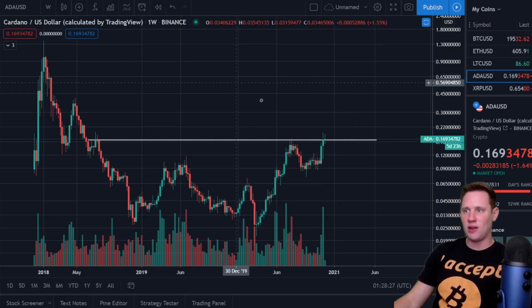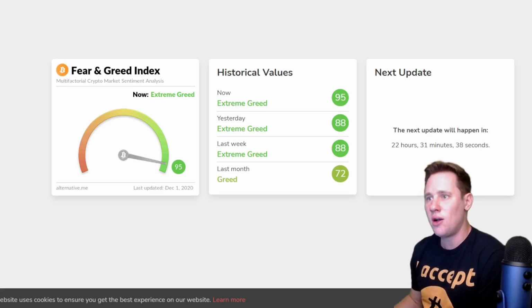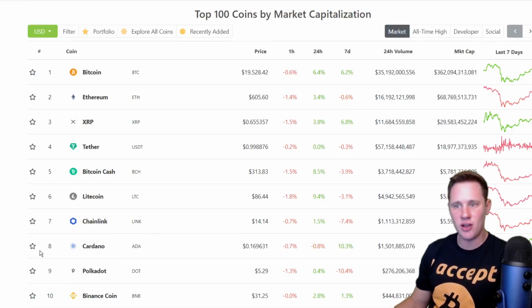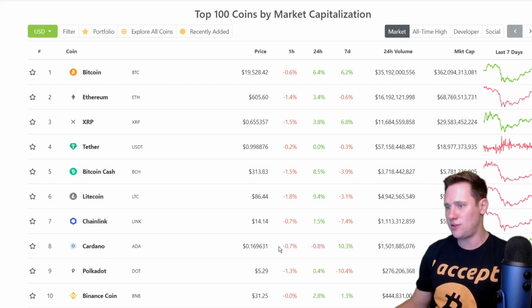Cardano is well liked and been moving on up in the crypto charts. I looked at rankings, and Cardano's number 8, top 10. So Cardano's got a lot of support behind it.